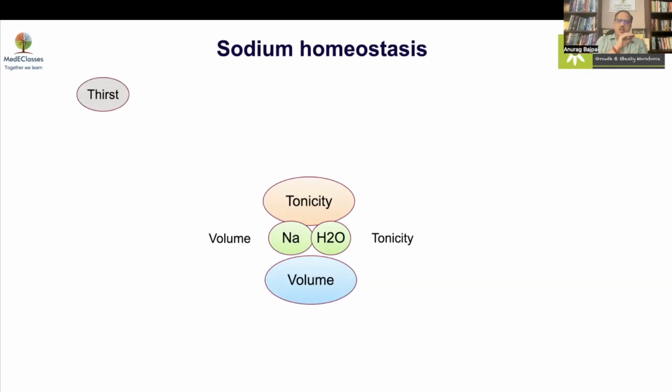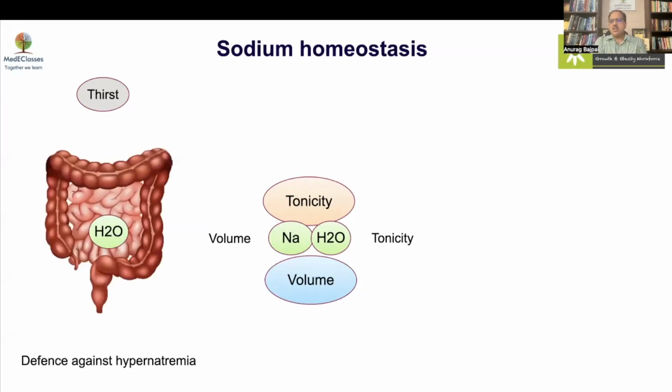Now, there are two ways in which free water is regulated. First, how much water are we drinking? And this is the basic defense against hypernatremia. So if your urine is passing a lot of free water and you're drinking enough water, you will never develop hypernatremia. Therefore, most children who have diabetes insipidus will present with polyuria and polydipsia, but will not present with hypernatremia unless their thirst center is defective in the form of a hypothalamic lesion or neurosarcoidosis, or they do not have access to free water, or they are infants because they are not drinking water primarily.